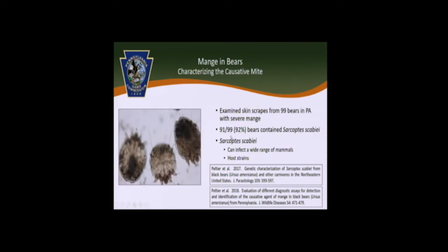So looking first at the causative mite, if you look historically, there have been 3 different mites that cause mange in bears. There's Sarcoptes, Ursicoptes, and Demodex. And it's important to characterize these different ones because each of those mites have different characteristics. Ursicoptes, it's only in bears, only causes disease in bears. Sarcoptes can cause disease in a variety of species, including humans. Demodex, it's only bear-specific. So it was really important that we identify what's the mite we're dealing with. This is 2 papers that came out of this work, working with the University of Georgia.